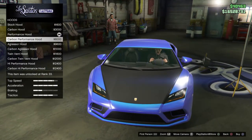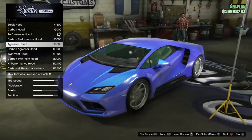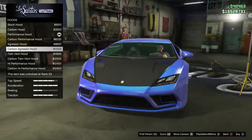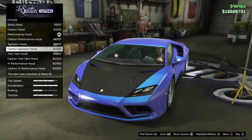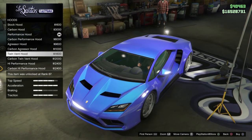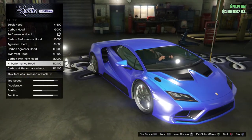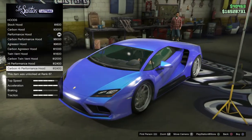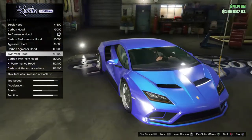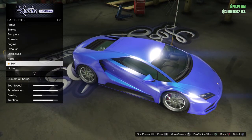Then you got the carbon performance hood. And then there's the Aggressor Hood. Okay, carbon Aggressor Hood. I like that. You can see the inside of the engine, a bit of blue, because of the vents. Then you got the twin vent hood. I think this is supposed to represent the Veneno's hood. And then you got a high performance hood. I don't really care for this one too much, but it's decent. This is supposed to be like the Veneno hood, but this car's the Huracan all the way, so it doesn't really make sense to have a Veneno hood on there.